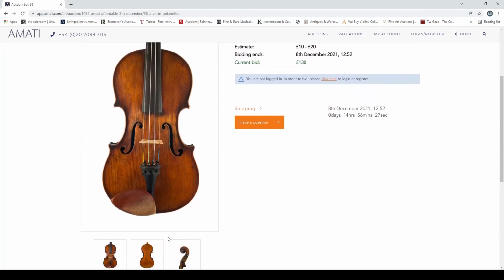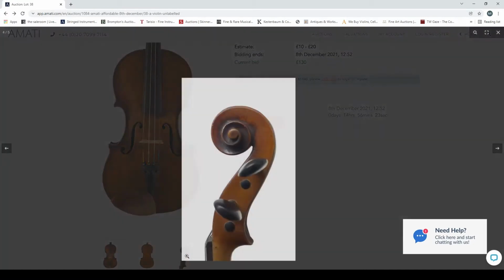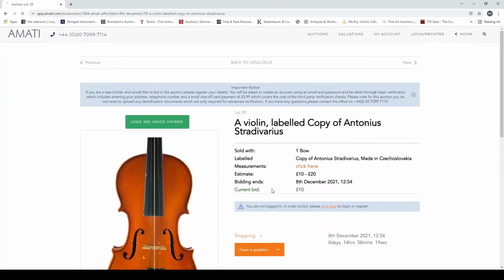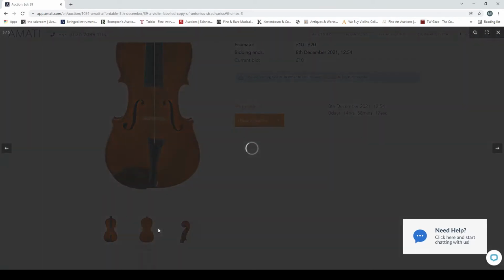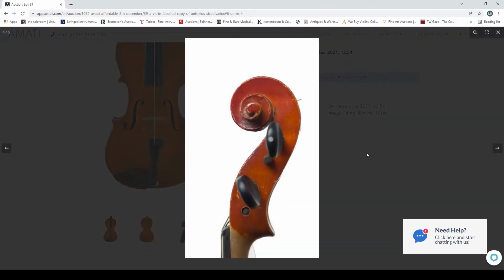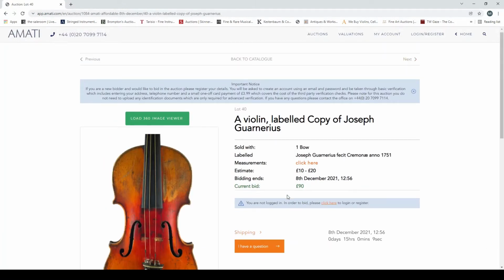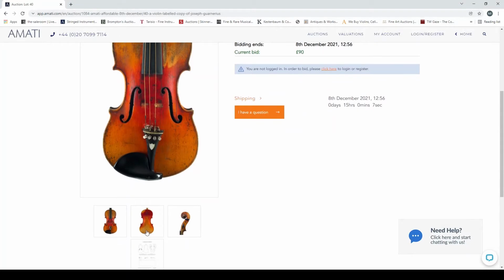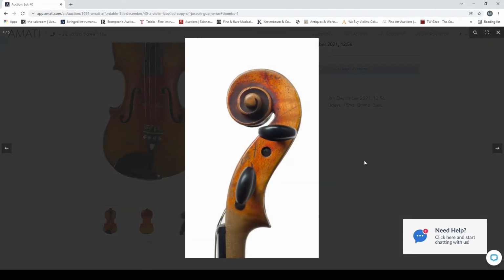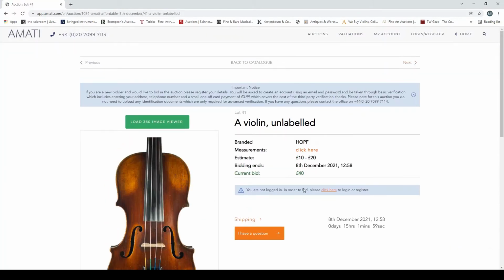And a violin unlabelled. Fairly standard. A violin labelled copy of Stradivari. It's pretty normal. A violin labelled copy of Joseph Guarnerius. It's got a funky varnish, but still very much tradey type thing.